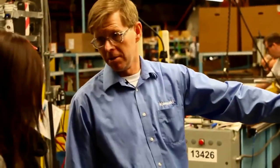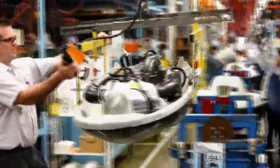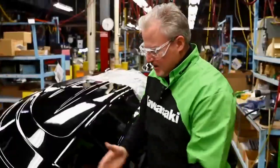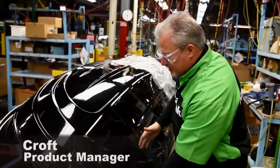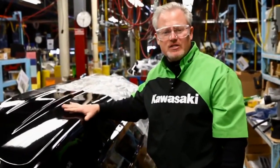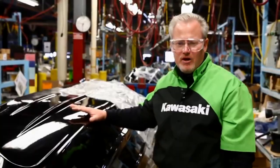After we're done assembling the hull, we go into the leak check tank. We have to make sure there's no water leakage into the hull. So you've got 4 KSD and the deep V hull, some very nice features to give this hull a very smooth ride in all water conditions.